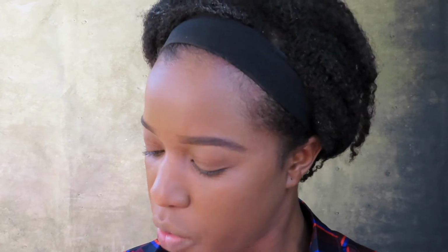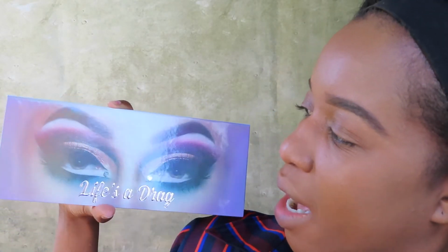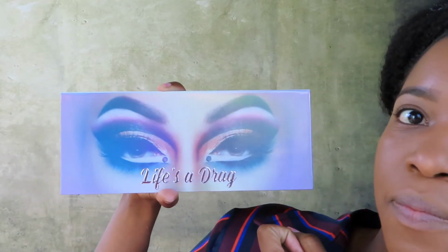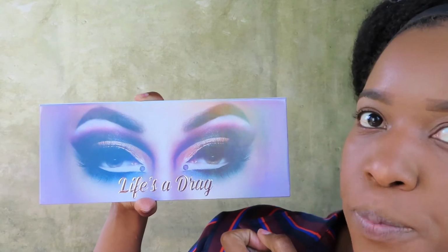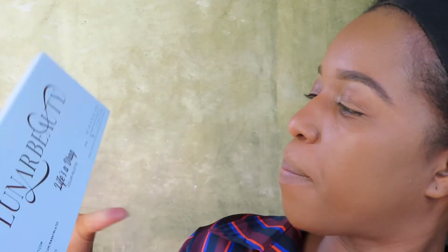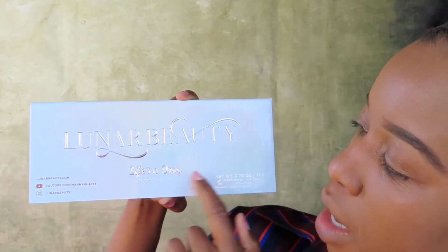and of course I had to get it, so I did. Now this palette is in collaboration with Manny MUA, which most of you may know on here. He's a popular YouTuber and he came out with this palette with Lunar Beauty, and it's called Life's a Drag. Look how beautiful. I mean, look at that, guys. It's so eye-catching, and this is definitely going to be a collector's item. Can you see it? This is absolutely beautiful with the eyes, and then it says Life's a Drag there, and at the back it says Lunar Beauty. Life's a Drag color palette.